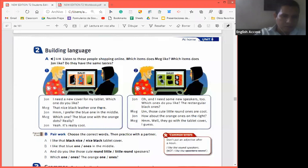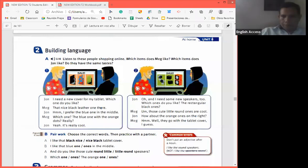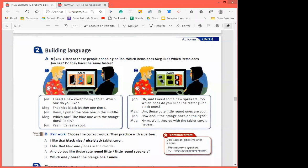Page 79, 2, building language. A, listen to these people shopping online. Which items does Meg like? Which items does John like? Do they have the same tastes?